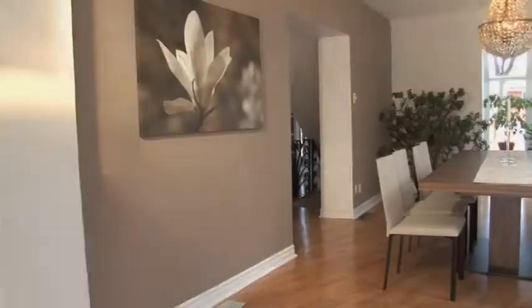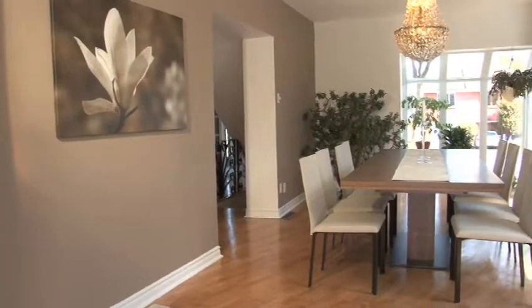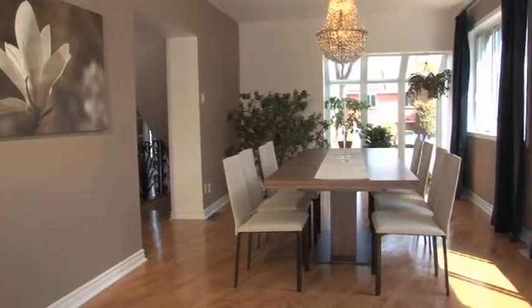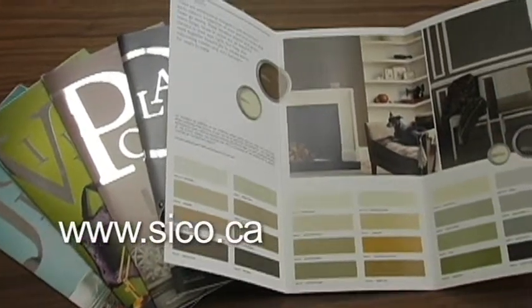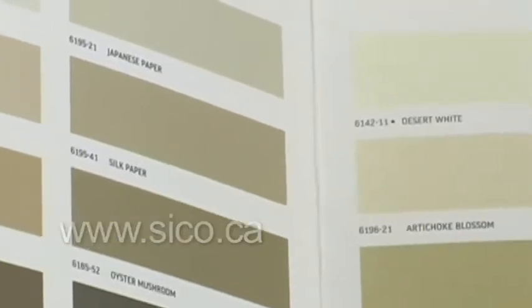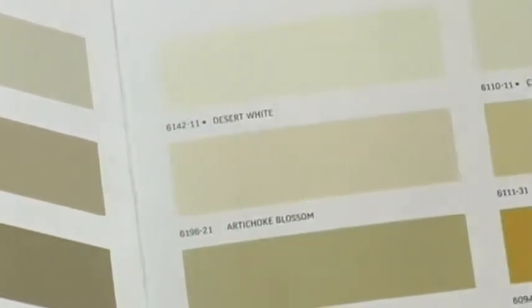Step 1. Choose the right colors. The most important is to choose a color that fits your taste, a color that reflects your personality. To find inspiration and create nice color schemes, you can consult interior design magazines or the SICO color cards and visit www.sico.ca. The colors that first attract your attention are usually the ones that will best fit your taste.